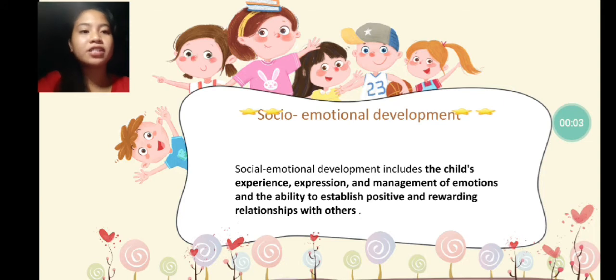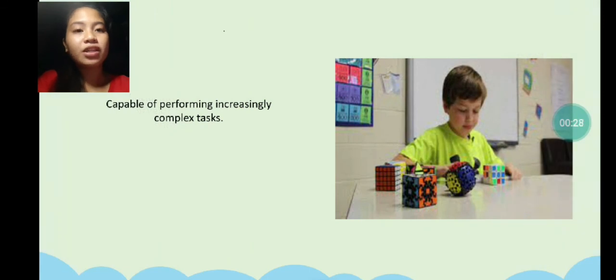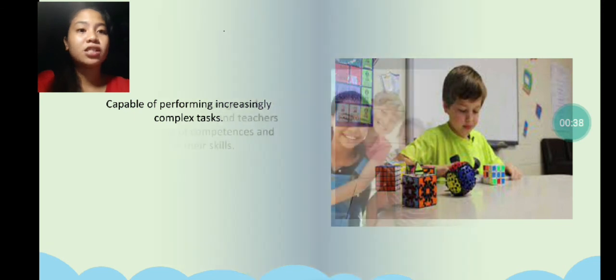Socio-emotional development is very common in primary schoolers. This development includes the child's experience, expression, and management of emotions and the ability to establish positive and rewarding relationships with others. In terms of social interaction, children begin to develop a sense of pride in their accomplishments and abilities. They are also capable of performing increasingly complex tasks, like solving mathematical problems and solving Rubik's cubes.